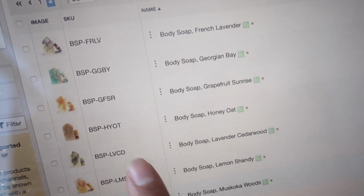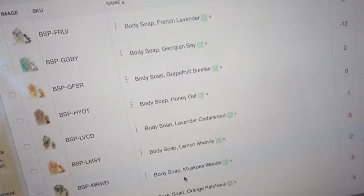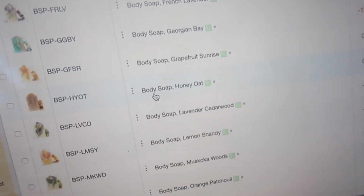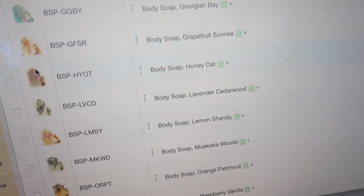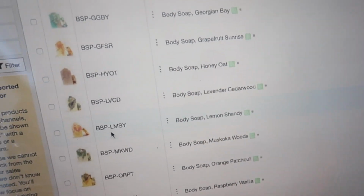I'll show you a little bit of the process, the Excel spreadsheet that I'm using, that I got from the Crafty Base software. I'll show you that right now. So here is a list of all of my soaps, and it actually pulled this from my Shopify website, which is awesome because this is all the stuff that we currently sell on that website. And it also pulled the pictures that I posted from Shopify into the Crafty Base software.